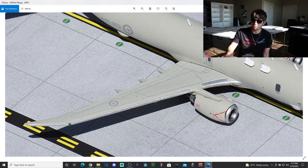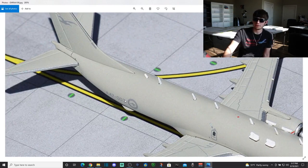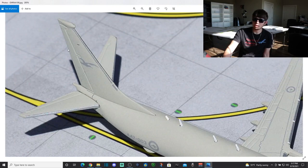No wing flex on this for the most part. They look really nice. And then transitioning over, so many aerials. They did a great job with that. Alpha 47003. And then I'm assuming this is probably their country's mascot.